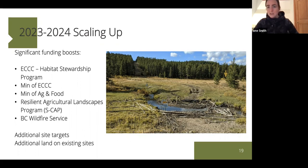So one of the pinch points is potentially finding groups like LEPs in other areas to undertake the restoration work. Labor has been tricky for everyone this year. So labor and the planning advisors to do the health assessments as well. And then in not only new sites or new farms, but extending the work that's already started. So just because we have a farm participate doesn't mean that all the work gets done in one season. So we're often extending our work onto existing sites over several years.